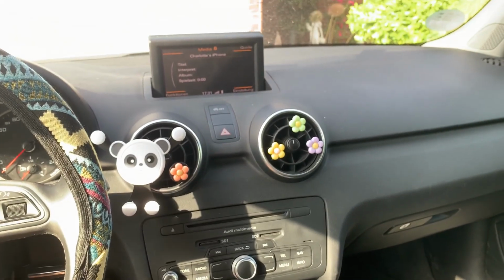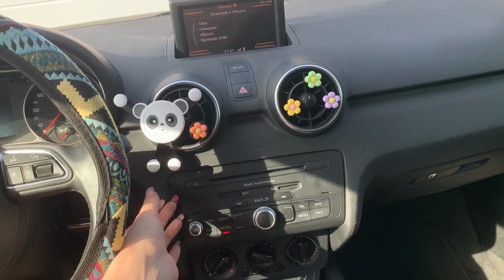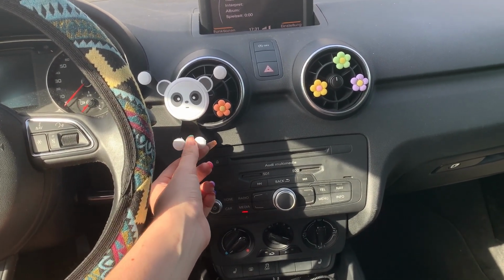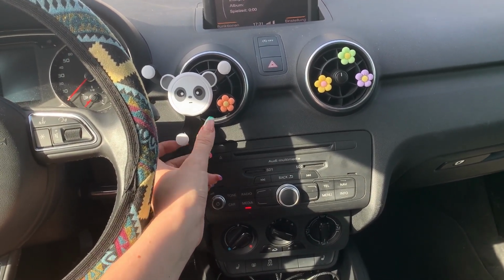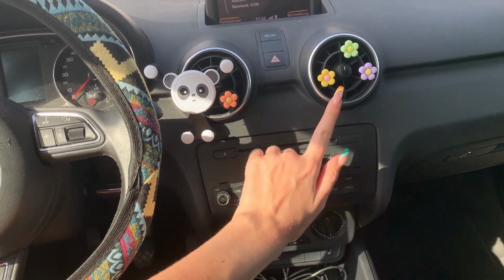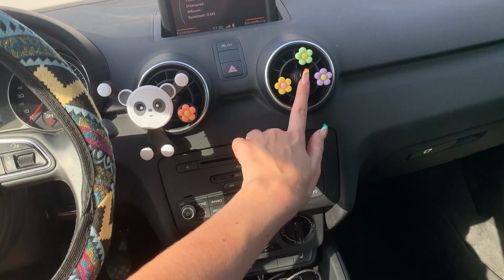Moving on to my middle compartment, this is what we are seeing. So we have my little pander here. My phone fits perfectly in here, so when I'm using Google Maps and stuff, I am a little bit safer now because it is right in my view. We have the little flowers, I love them. They look so cute and so summery.